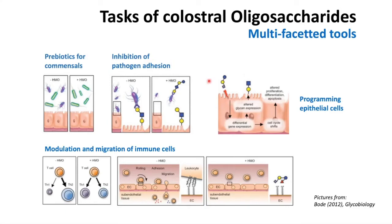Wonderful job. They not only bind to pathogens, as you can see here, but also to epithelial cells. And this binding to epithelial cells leads to a reprogramming of these cells, a very important issue. We already talked about programming, and programming of the inner and outer surfaces of an animal is a tremendously important fact. You see here that the interaction of oligosaccharides leads to an altered expression on the surface. It leads to an altered proliferation, differentiation, and apoptosis of the cells, to a different cell cycle behavior of the cells, and to a differential gene expression.